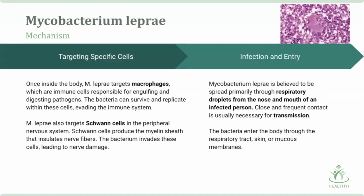Once inside the body, M. leprae targets macrophages, immune cells that engulf pathogens, allowing the bacteria to survive and replicate within them. M. leprae also targets Schwann cells in the peripheral nervous system, which produce the myelin sheath insulating nerve fibers, leading to nerve damage. The bacterium spreads primarily through respiratory droplets from an infected person and can enter the body through the respiratory tract, skin, or mucous membranes.